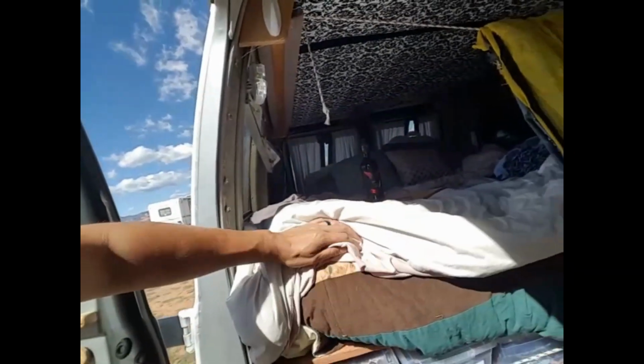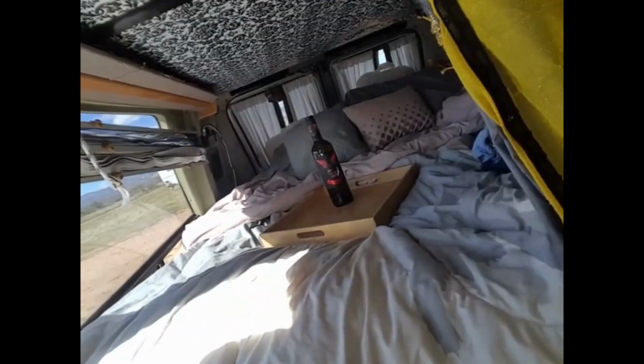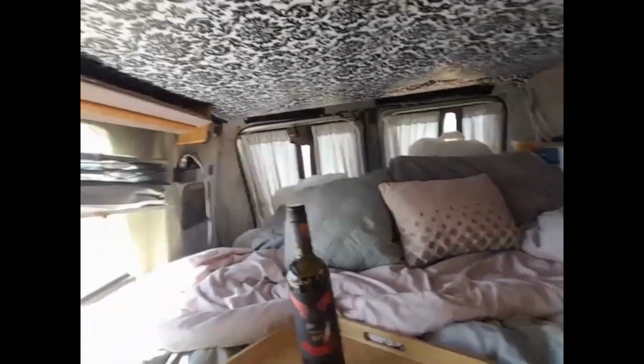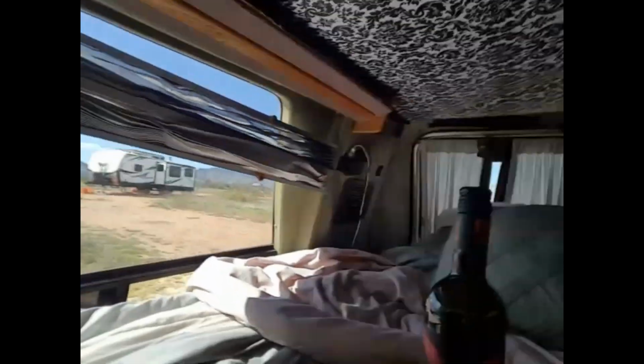So, the bed is pretty much just a couple of 3-inch memory foams. So there's 2 of them. And we kept the old bench seat right there, and I laid it down into a bed and threw the memory foam on top of it. So it's comfortable. It's pretty big. I'm too tall to lay sideways in this thing, so we had to put it the other way, lengthways. But it's cool. I like it.